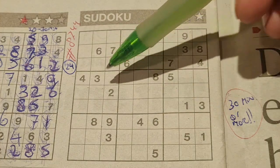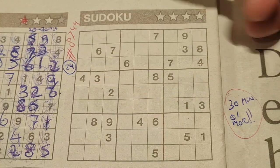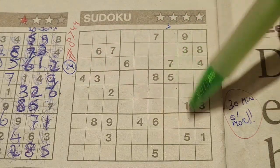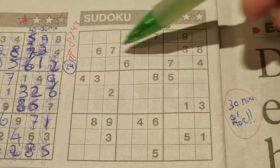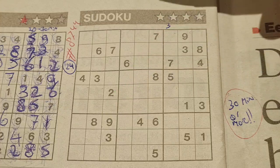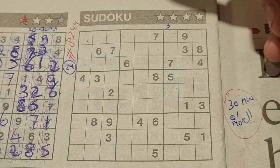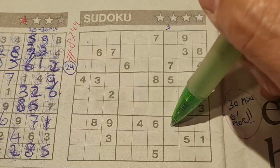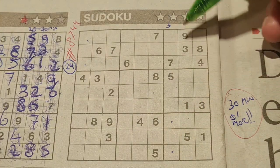We have here two ones, and so on through the digits, three fours, three fives, three sixes, three sevens, three eights, and two nines. So the threes are a majority. Can I solve with a three? That's the question. No, I cannot start with a three.